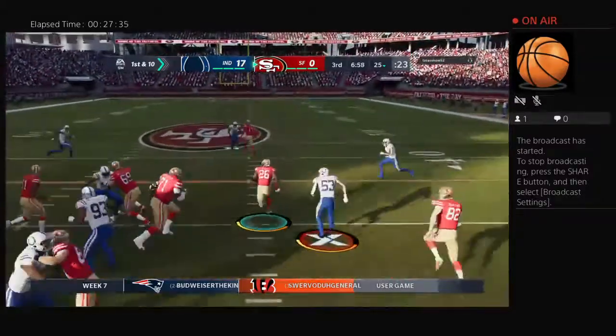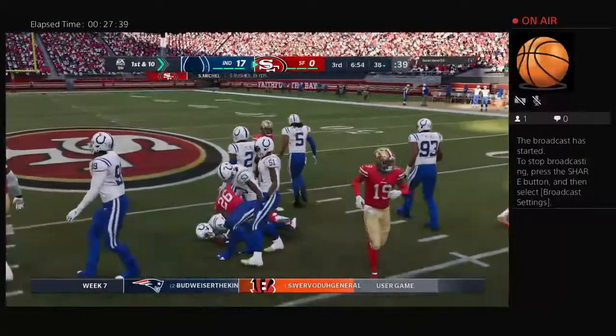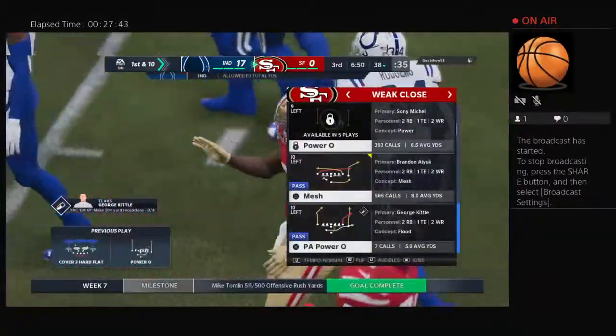They start the second half with Michel on the ground. And he's taken down, but able to slip across the 35. Solid way to start the drive. 13 yards, picking up the first.